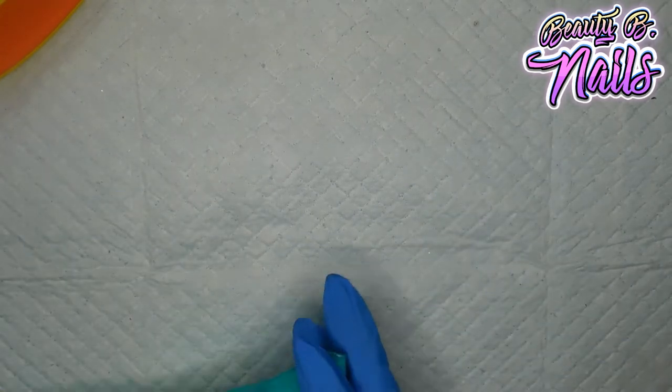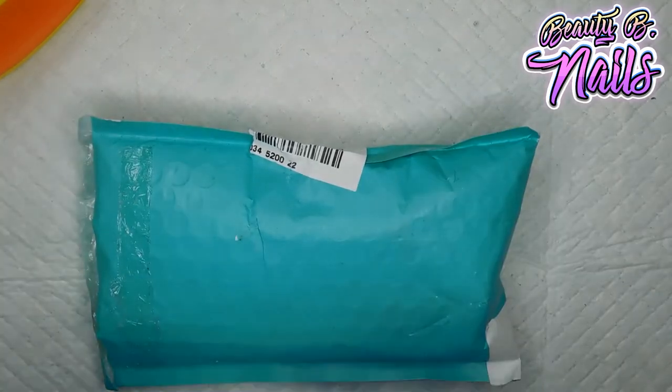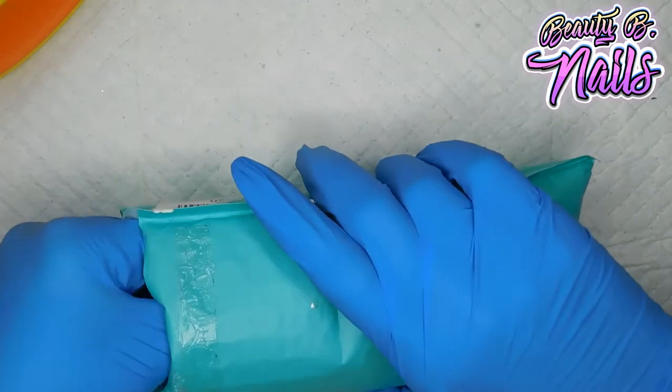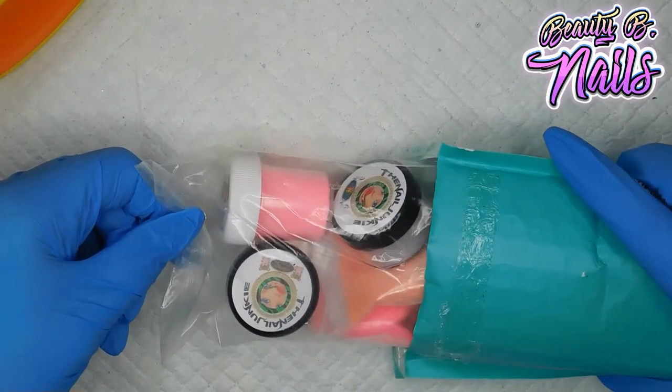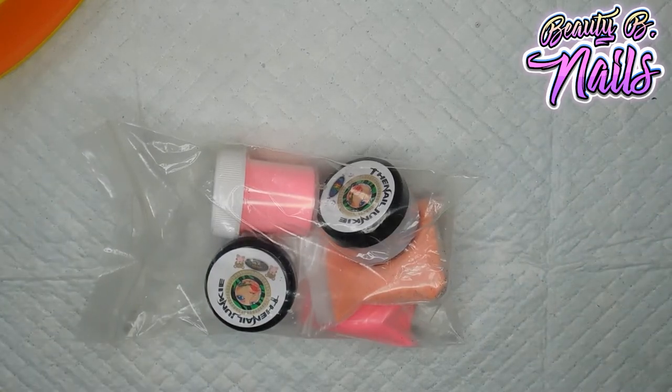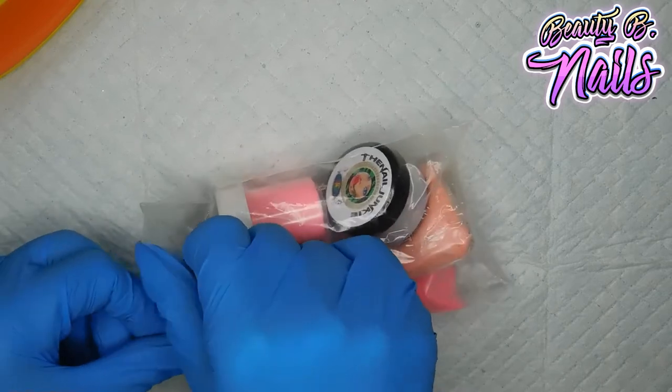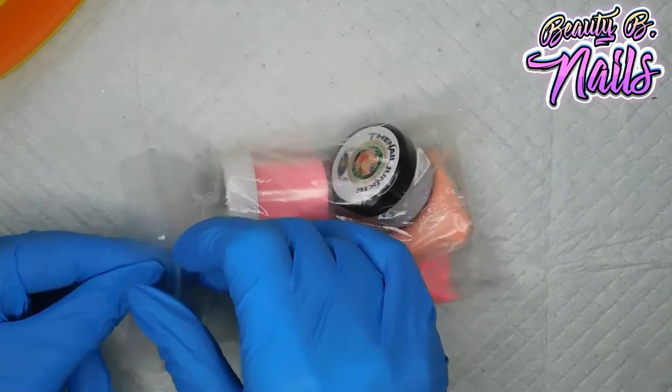I got this package in the mail, and I'm so excited. Oh my God, oh my God. So, guess what I got, guys? I got these beautiful lovelies today. I am excited to share these with you. You can go check these out.